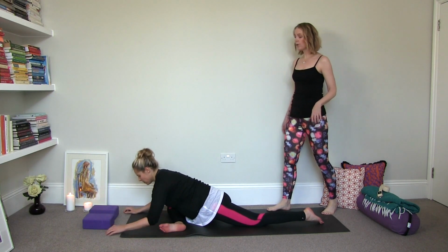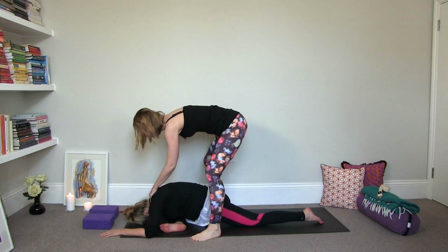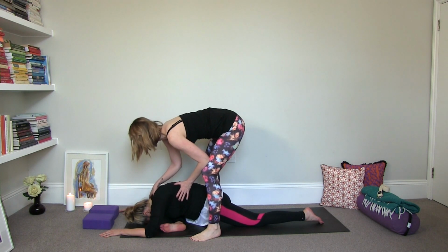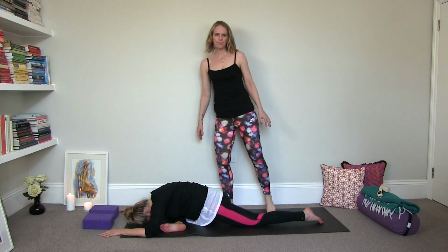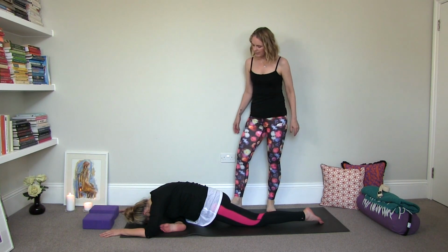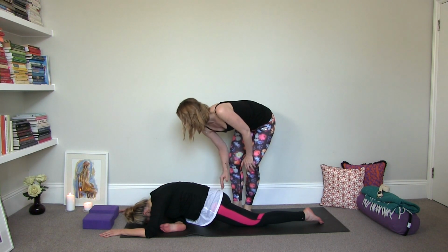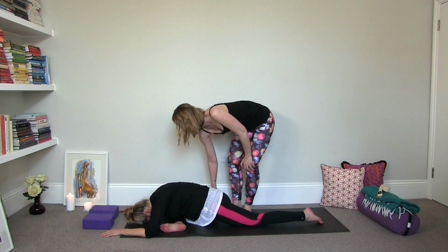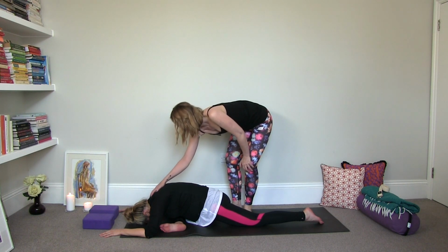You can rest your forearms on the floor and just stay a little bit higher if that feels better. Or you can go all the way down into it. Your forehead can rest on the floor or on a block. Just open the arms into cactus arms. And just allow the whole entire upper body to soften and relax as you release any tension, any tightness into your hip. Good.